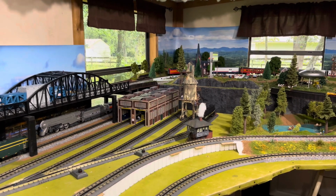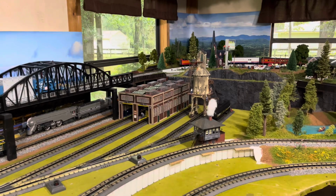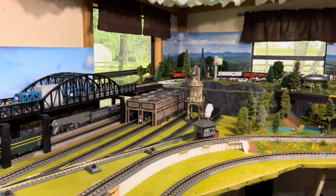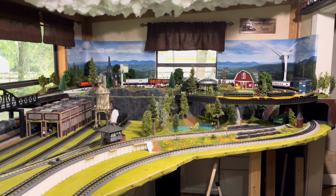Are you in the market for a budget-friendly O-scale engine shed? Well, we might have the answer for you here today on Country Bunkers Train. What's up, guys? Welcome back. Hope you're doing well and having a good week.